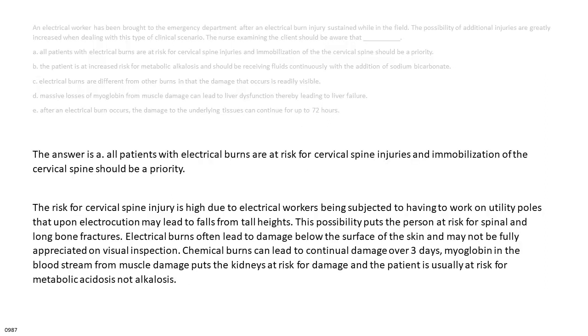The answer is A. All patients with electrical burns are at risk for cervical spine injuries, and immobilization of the cervical spine should be a priority. The risk for cervical spine injury is high due to electrical workers having to work on utility poles, which upon electrocution may lead to falls from tall heights. This possibility puts the person at risk for spinal and long bone fractures.